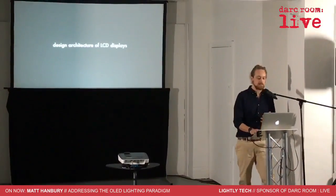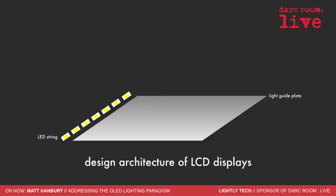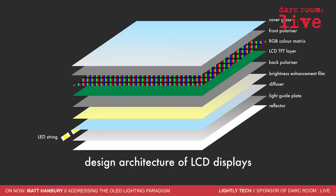To go into a bit more detail of how LCD display technology works, we start with a string of LEDs, something that we very much share with the displays sector, and a light guide plate. This is essentially a plastic plate with light extraction features, and when the light comes in from the LEDs and hits these extraction features, it's reflected upwards towards the viewer of the smartphone. To improve this process, there's a reflector at the bottom which reflects any light which comes down from the light guide plate. It then goes through a diffuser to increase the uniformity and a brightness enhancement film to control the beam angle. On top of that, we have the stack of the liquid crystal display, which would be the polarizers, the color film, and the LCD controller.